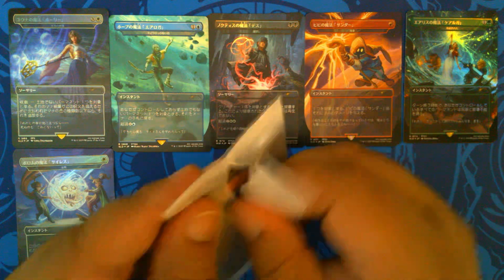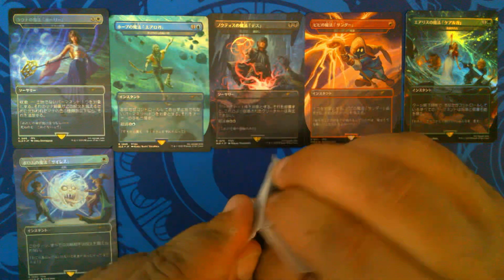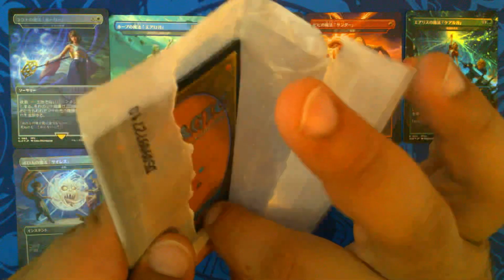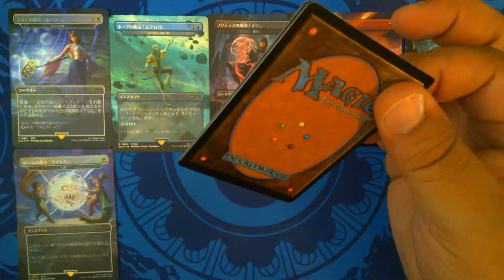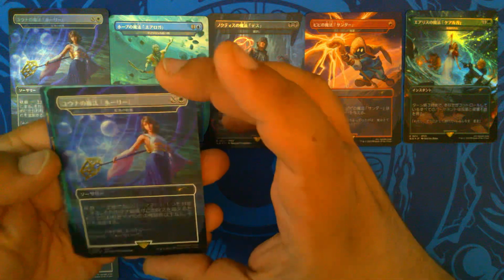I have seen quite a few people that got multiples of them. I've yet to open one, though. And I would like to, just because the Evoke Elementals are pretty heavily used in Legacy, which is my primary format.